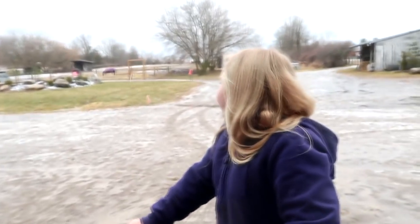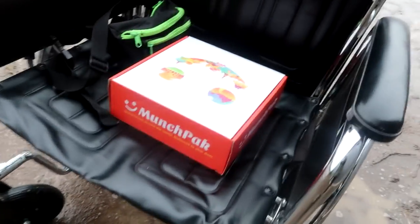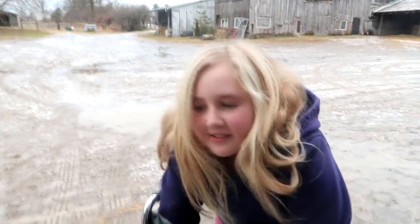Aw, she's like, I'm getting out of here. Sophie brought a munch pack with her so that she can share with people at the barn, huh? Uh-huh.